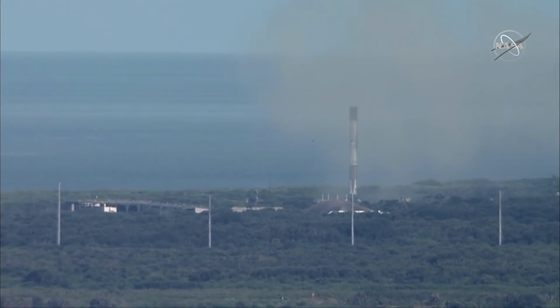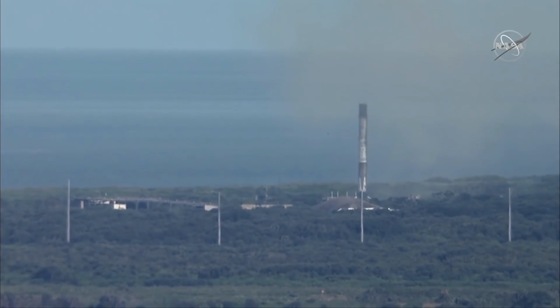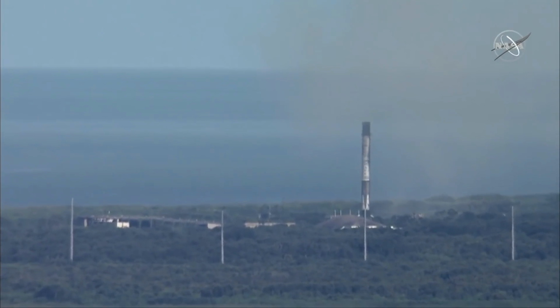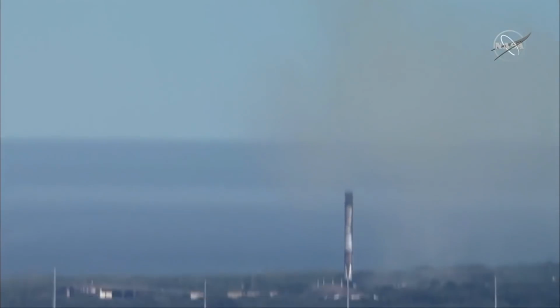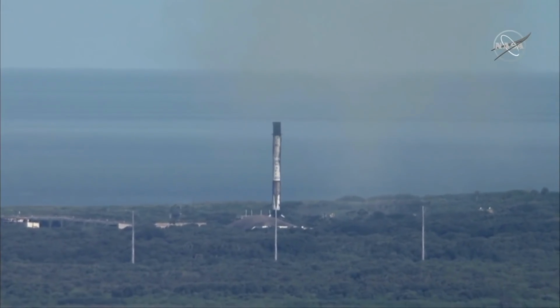Now back to our primary mission, continuing with our second stage on its way to desired orbit. The MVac-D, or Merlin vacuum engine, that you should see on screen shortly, is preparing to power down as expected. And the second engine cutoff is coming up shortly. Let's listen in.